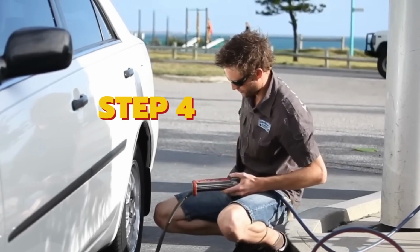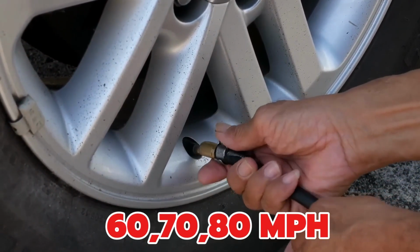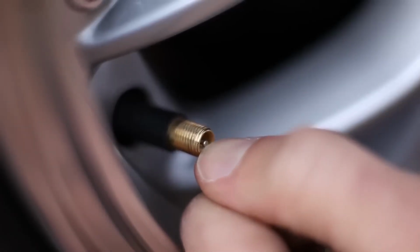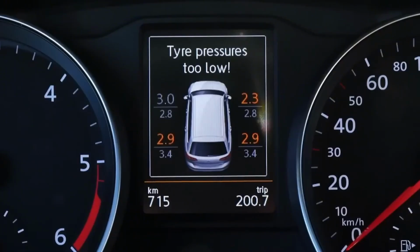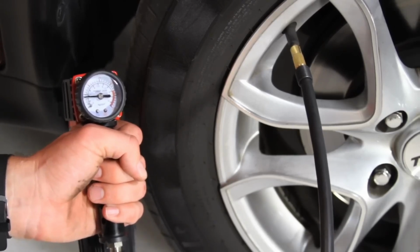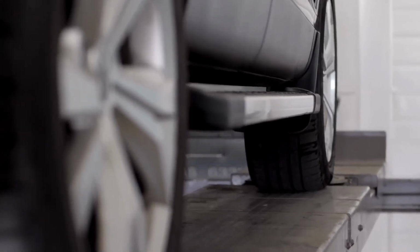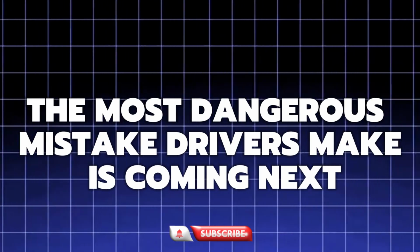Step 4, instant blowout. At 60, 70, 80 miles per hour, that separation can explode with zero warning. Most rollover crashes and catastrophic tire failures begin exactly this way. And here's the terrifying truth. Most of these failures start with someone adding air to a hot tire. But believe it or not, this is still not the biggest mistake. The most dangerous mistake drivers make is coming next.